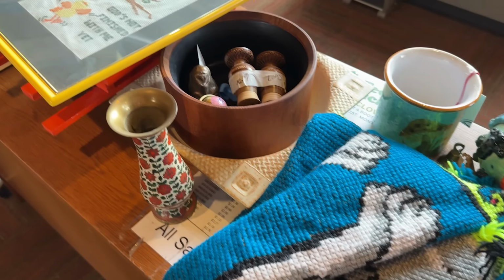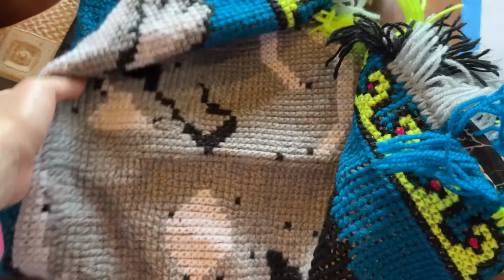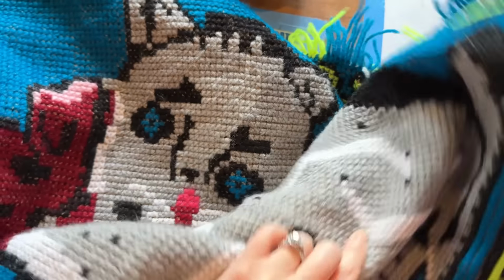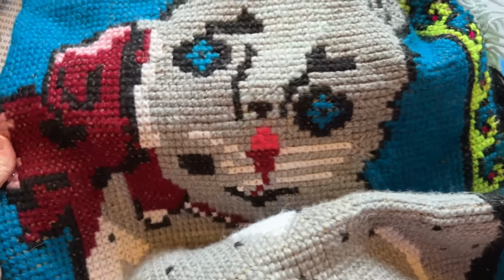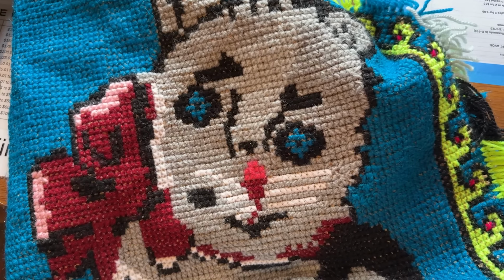You guys, I did pretty good. Got a lot more than I thought. And this is an adorable, like, cat little needlepoint thing. It's really kind of funky, but the colors are fun.